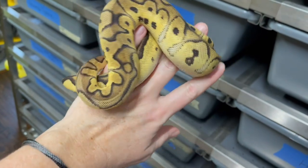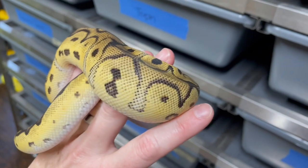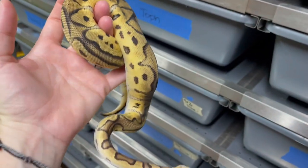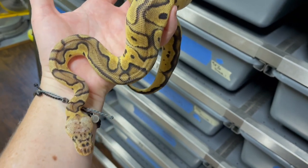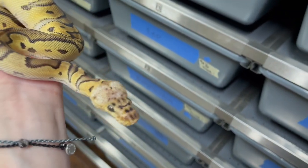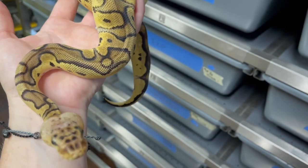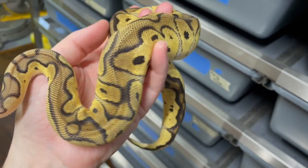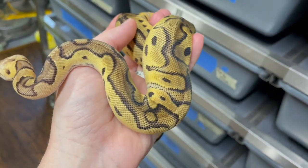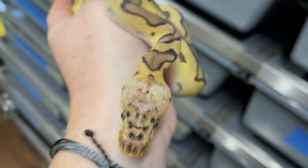Now this girl, her colors have kind of faded a little bit, especially on her dorsal, but she is believed to be a pastel orange dream Mojave. So just like the last girl, but with pastel in it. So the lighting's not really picking it up, but on her dorsal, it's got an orange tint to it. And then of course the pastel gives them that little bit lighter head and kind of washes out a little bit of the color.